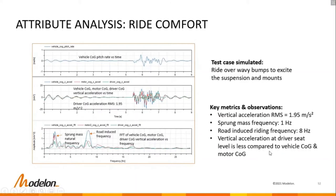The key metrics that we observed here: the vertical acceleration root mean square value is around 1.95 meters per second squared, which is actually tolerable for humans. If it goes beyond that, it will become intolerable. Then the sprung mass frequency is at around 1 hertz. This is basically designed by your suspension system. Again, this is in the acceptable range. And then road induced frequencies are at around 8 hertz.